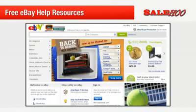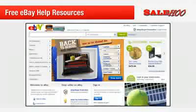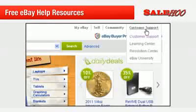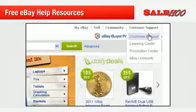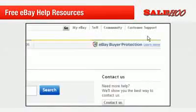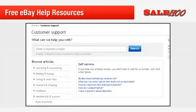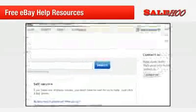So here I am on eBay.com. And if you come over here to the top right hand side, you will see links to customer support. And if you hover over, a drop down menu appears. So let's take a look at the first option, customer support. This is where you can get basic information on buying and selling on eBay, as well as how the feedback system works. So it's a good place to come if you have questions about the basic workings of eBay.